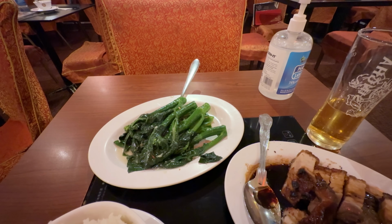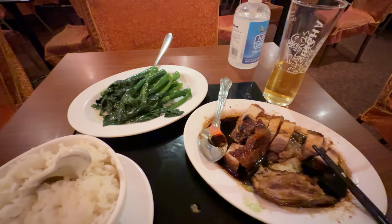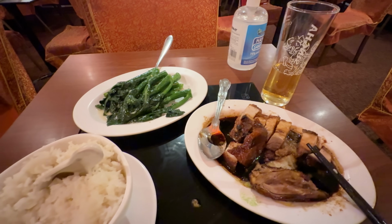It's very generous. I think that's enough for 2 people, and it's just me here. And the rice I'll just have to forego as it's cheap and cheerful. So I'll just have a little bit of rice and I think I'll just leave that.